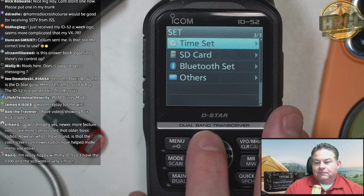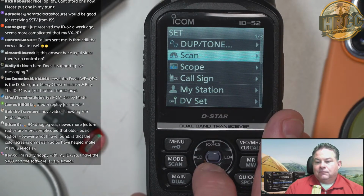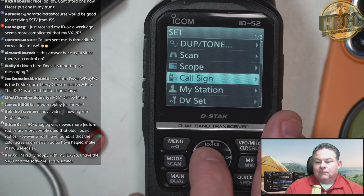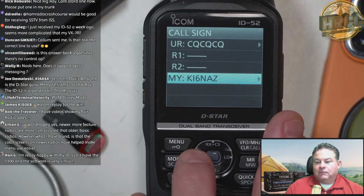So under settings, that's where you get more of your traditional settings for radio, scope control, your call sign. You do need to put this in there, so I did add mine to it.